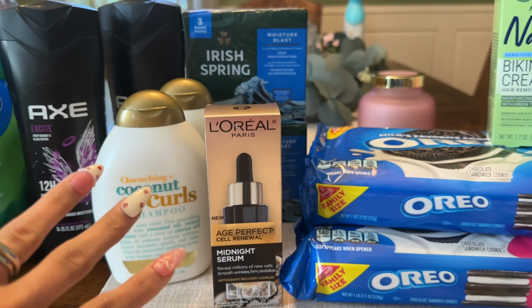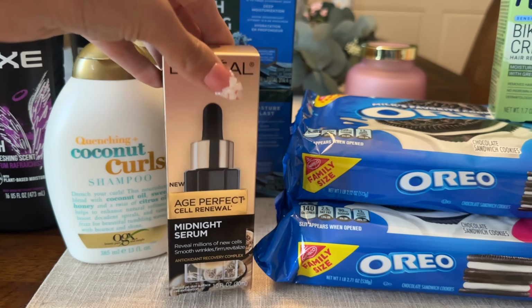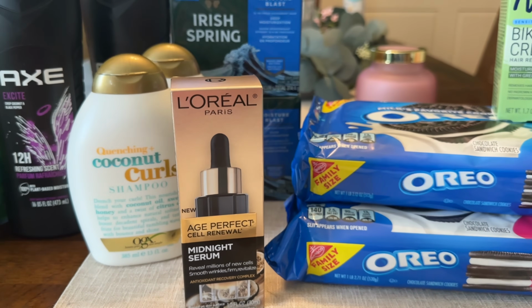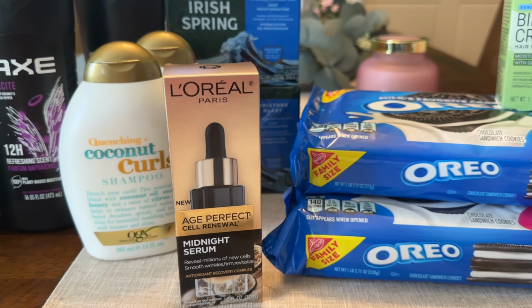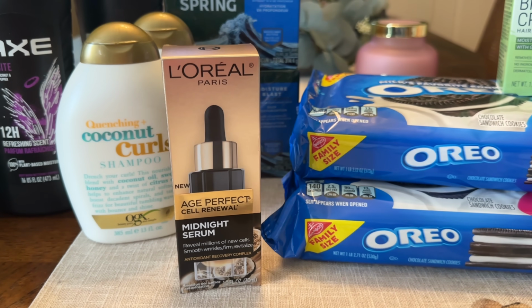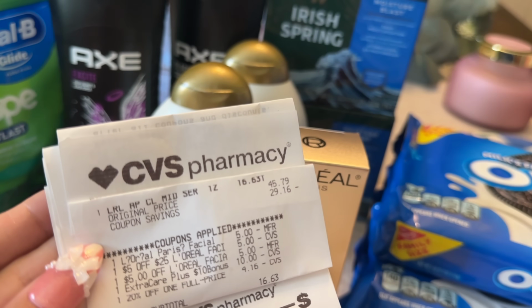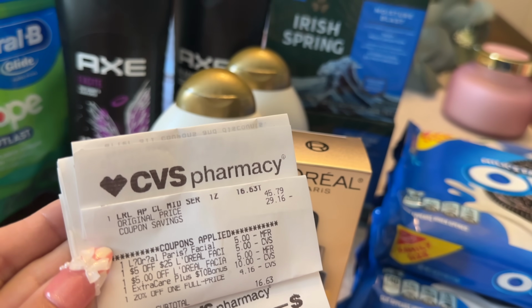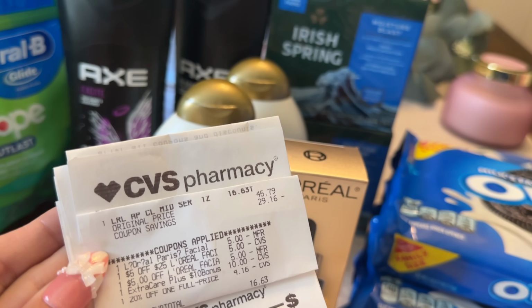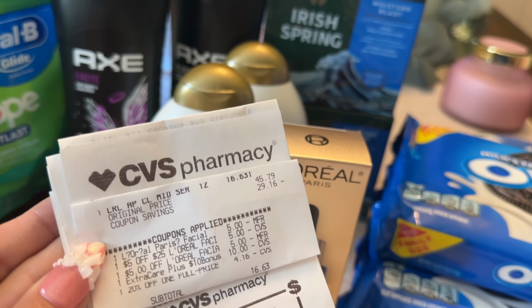So starting off with that to pay a little less out of pocket, I picked up this L'Oreal product right here. There's a few different options that you can do for that spend 45 deal, but this one I'm kind of interested in trying, so let me know in the comments if you have tried this. I'm interested to see how well it works. But on this one, it was normally $45.79. On this, I was using a $5 digital coupon, a 5 off 25 digital, a $5 L'Oreal facial care product, and then I also had a 20% off in my email, and that's off a regular price item.